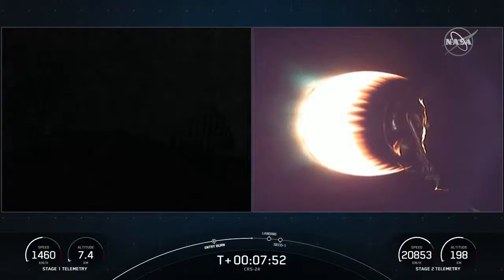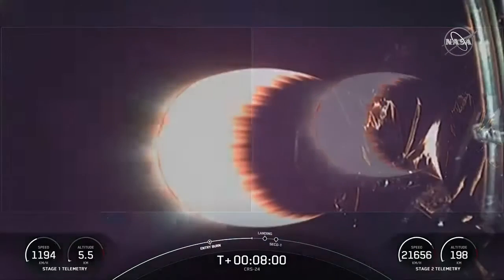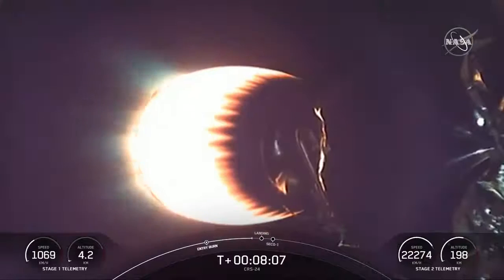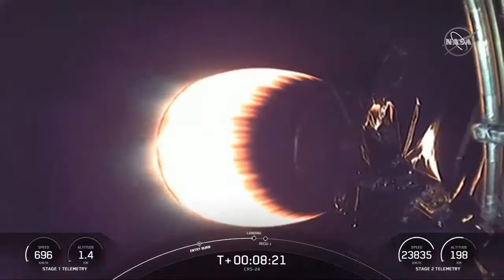H1 is transonic. The first stage landing burn is expected to start here in about 20 seconds and last for about 25 seconds. So during the duration of that burn, we are going to be listening for the call out for SECO, which stands for second engine cutoff. The Merlin vacuum engine that you see on screen, we're going to be shutting off that engine and then listening for another call out for a confirmation of good orbit. The second stage burn will coast for a few minutes before separating Dragon.